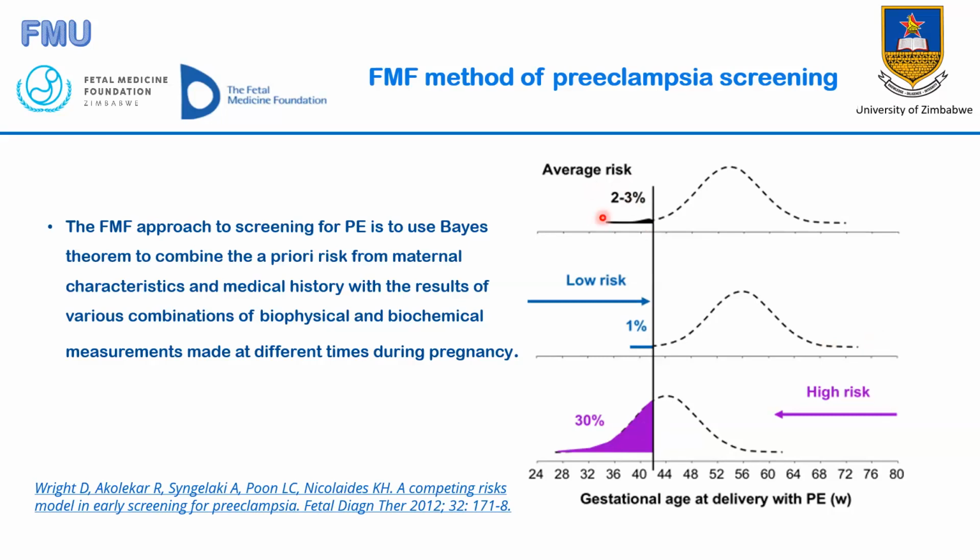So the screening model works more on a competing risk kind of model, whereby factors compete with each other to cause preeclampsia to develop before delivery. So what are these factors that compete with each other?